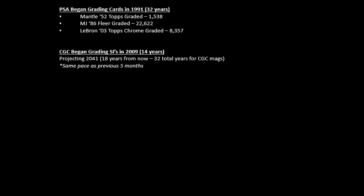So 32 years, because obviously, we talk about how they're so rare and they're so scarce, but also we know people haven't been grading magazines as long as they've been grading sports cards. So is it really fair? Is it really legitimate to say that they're that much more rare whenever they just haven't been being graded as long?